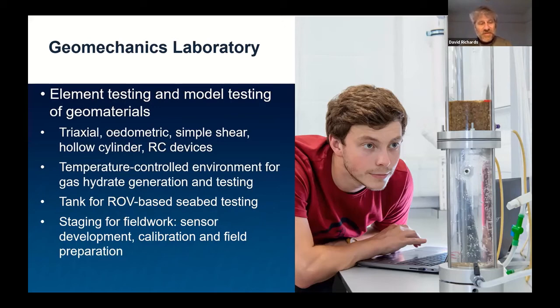We also have resonant column devices from which we can understand the damping and the dynamic properties of soil, which are important. We're doing a big piece of work at the moment characterizing the backfill for a nuclear facility. Temperature controlled environments for gas hydrate generation testing, and we have a tank for ROV based seabed testing, which links in with our colleagues in maritime and maritime engineering.